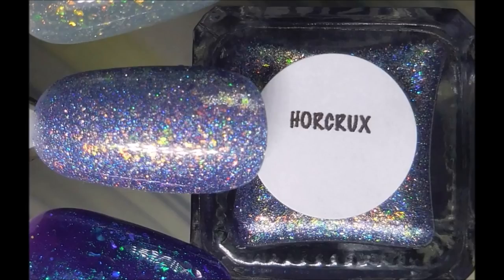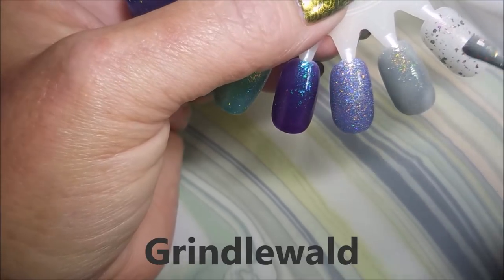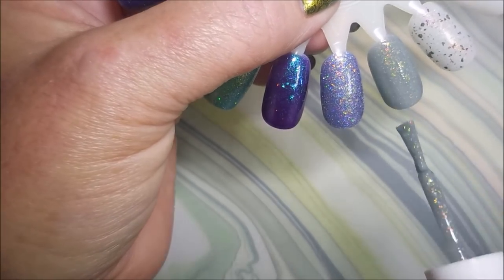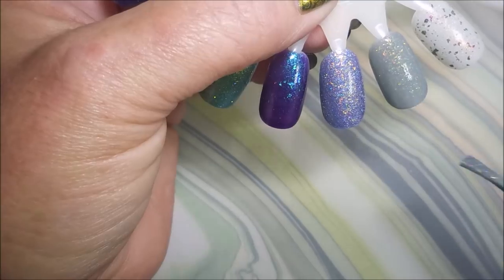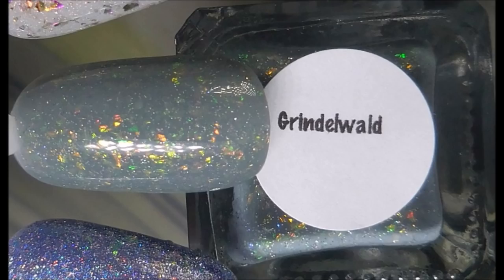Horcrux is just, it's beautiful. It's one of my favorites too. They're all my favorites. Who am I kidding? I just can see me wearing all of them. That's why they're my favorites. And Grindelwald. Look at that.